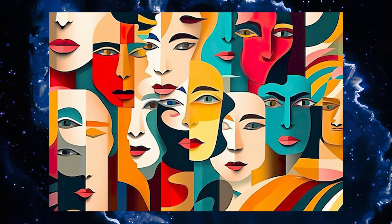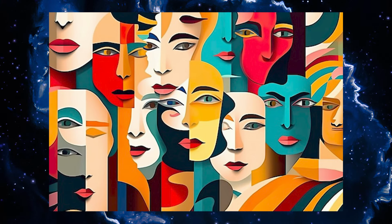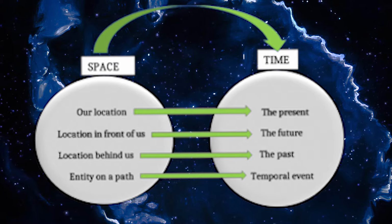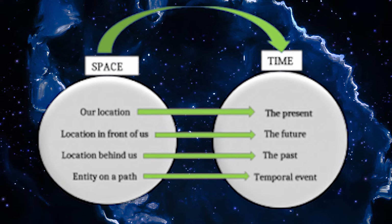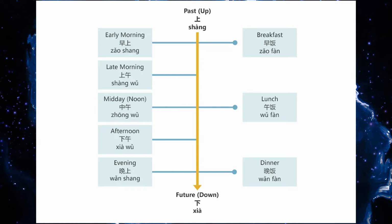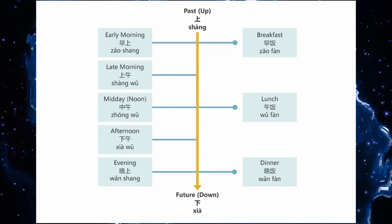These might seem like simple questions, but remarkably, your answers to these questions are likely to be influenced by the language you speak. English, for example, uses horizontal spatial metaphors for time. Phrases like looking forward to the weekend and putting the past behind us frame time as a horizontal journey. Mandarin, on the other hand, uses vertical metaphors. Earlier events are up and later events are down, so more like a vertical journey.